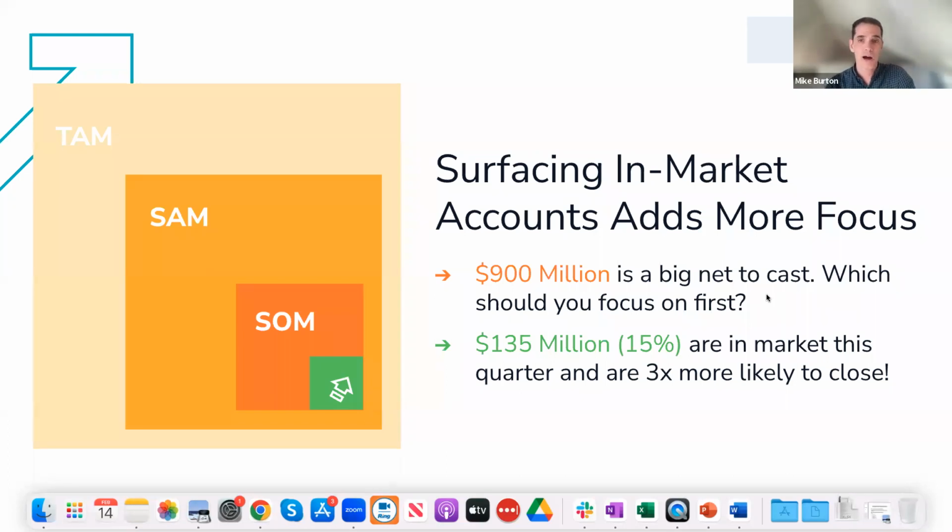Now, that could flex up or down depending on your product. If you have a more niche product, it's lower than 15%. If you have a really mass market product that almost anyone can consume, it might be higher. But generally, on balance, we see about 15%.